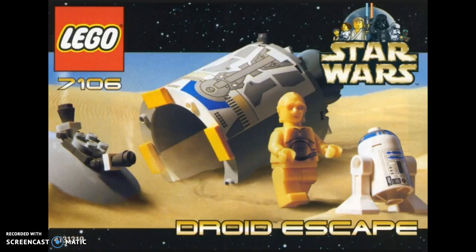Next up is the Escape Pod with C-3PO and R2-D2 and a really big, huge printed area inside that Escape Pod. I mean, it's a pretty decent build, which they recently remade, and despite the inside being pretty empty, it's still a pretty decent set to me.